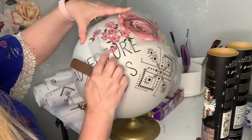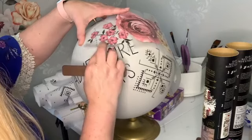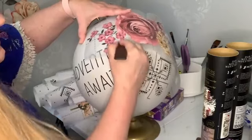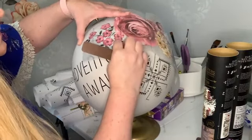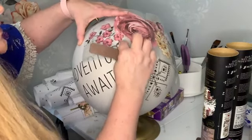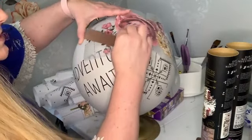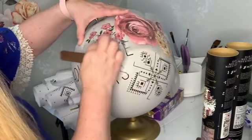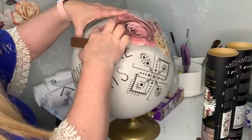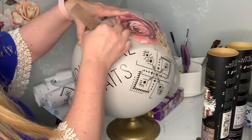Let's see. Did we adhere? We did. Well, goody gumdrops. Okay. Let's get this little dude on. I can't say I've ever actually transferred over top of vinyl before. Has anybody else? Can't say I have. Can't say that I've done that before. But it works just fine, if you're curious to know.